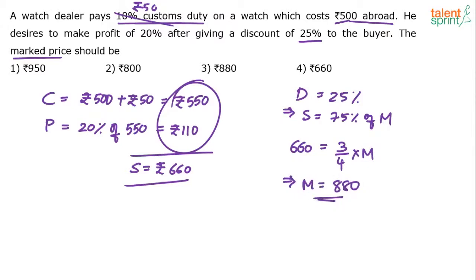See, in my view, there's nothing that you need to put on paper here. Do not go by the number of steps that have been put on paper. 500 rupees is the costing, 50 rupees is the customs duty. So my total cost is 550. Profit that I want to make is 20%. 20% of 550 is 110, right? So 550 plus 110, the selling price has to be 660 rupees.